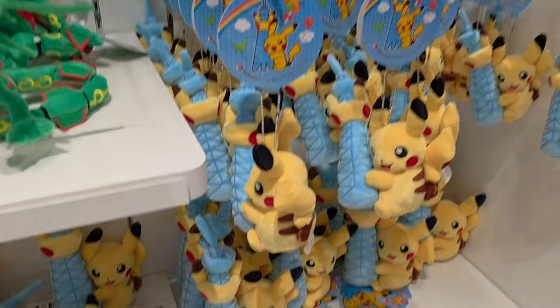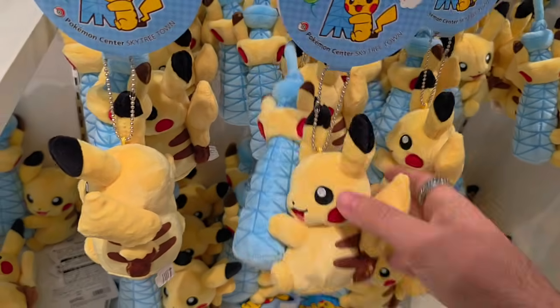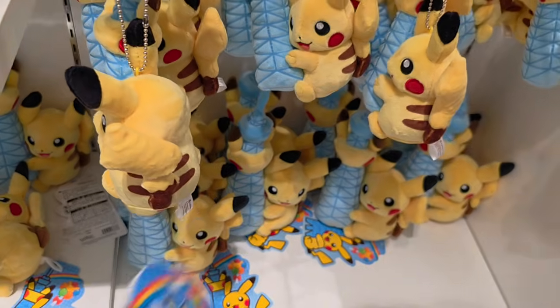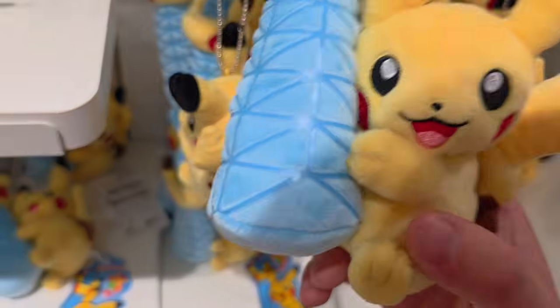The keyring size and the large size Skytree Tower plush toys. Honestly, I've been here 900 times and I've never bought one. I've seen it every single time. I think today's the day we get the keyring size because he's pretty cute.